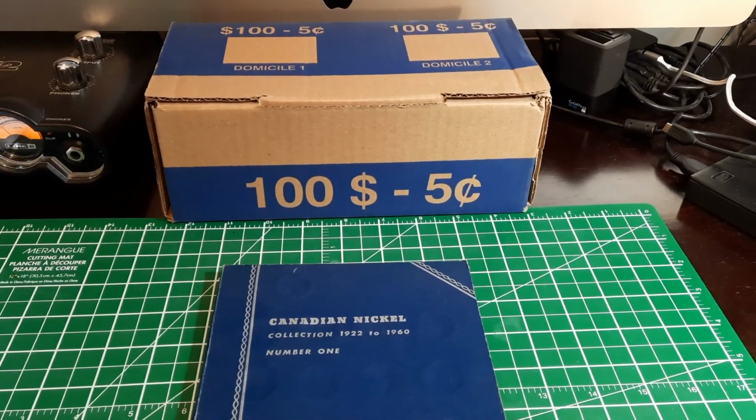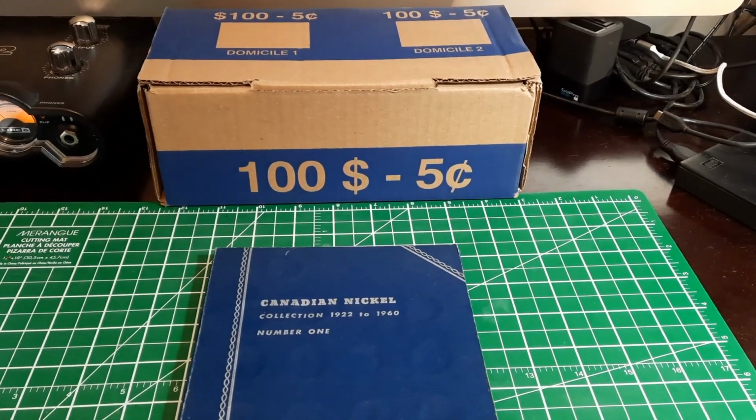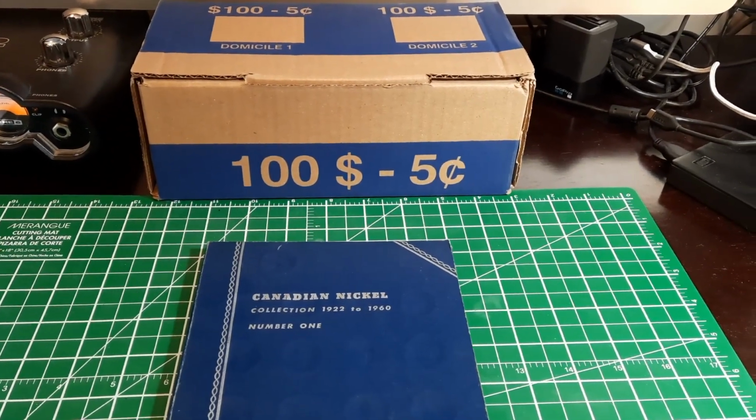Hey everybody, we're back for our second installment of our nickel hunt and album fill. But this time, we just upped our game.